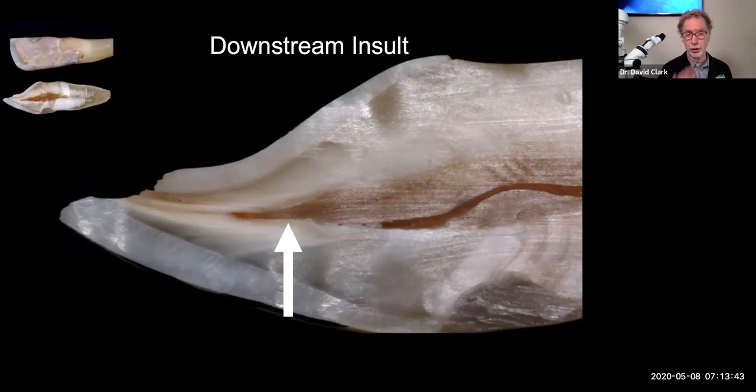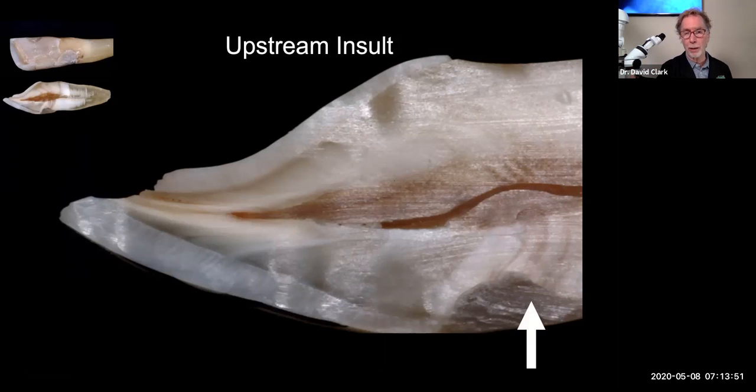There is no excuse to hit the pulp with occlusal caries. That should never happen again, okay? You're down here with the upstream, that's a little bit more of a problem, and you may have more tendency for chronic sensitivity, but like I said, look at how the pulp chamber is not happy, how it's confused, and it's literally choking itself off.